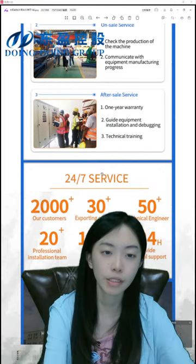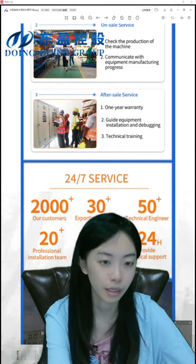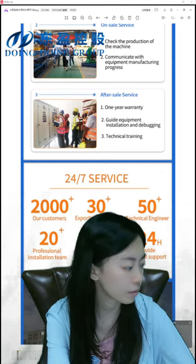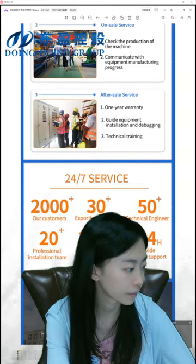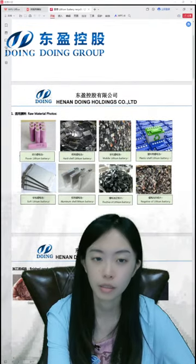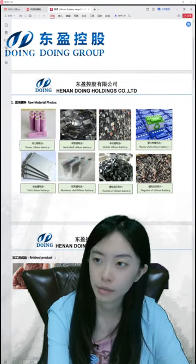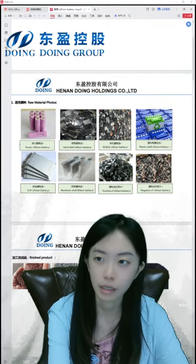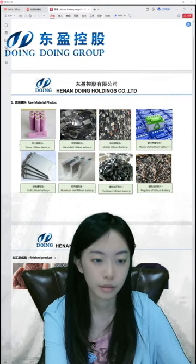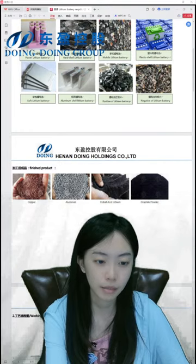So here is some information about the solar panels. And then let's have some introduction about lithium batteries, with different products, different raw materials, and different processing. The raw material can come from power lithium batteries, hard shell lithium batteries, mobile lithium batteries, or other kinds like plastic shell lithium batteries, and so on. This is the raw materials. And then from the finished products we can get copper, aluminium, and black powder.